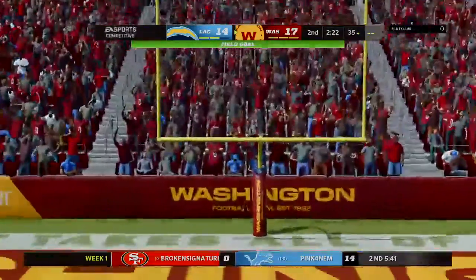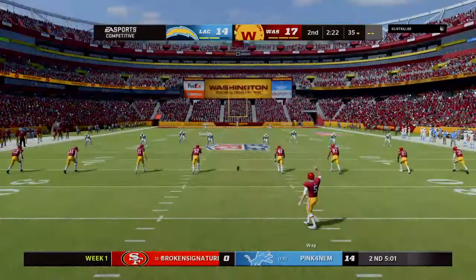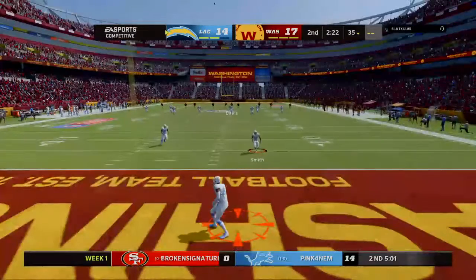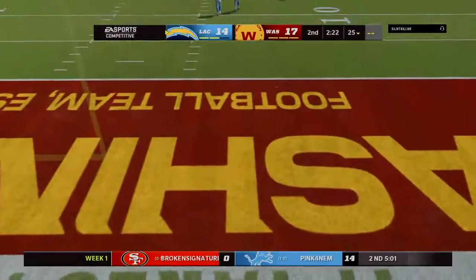Washington's kick is good. And they take a 17-14 lead. So the turnover leads to points as they add 3 there. Yeah, what a sequence there, and a nice one for them. They force the interception, put together a little drive, and then come away with 3 points.